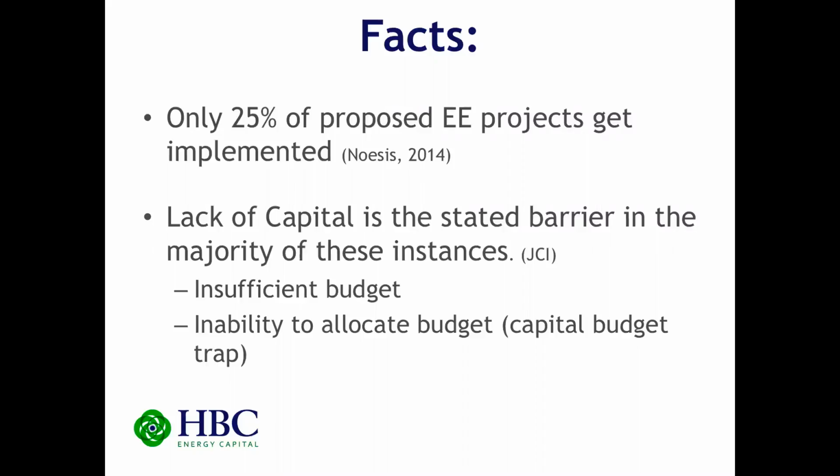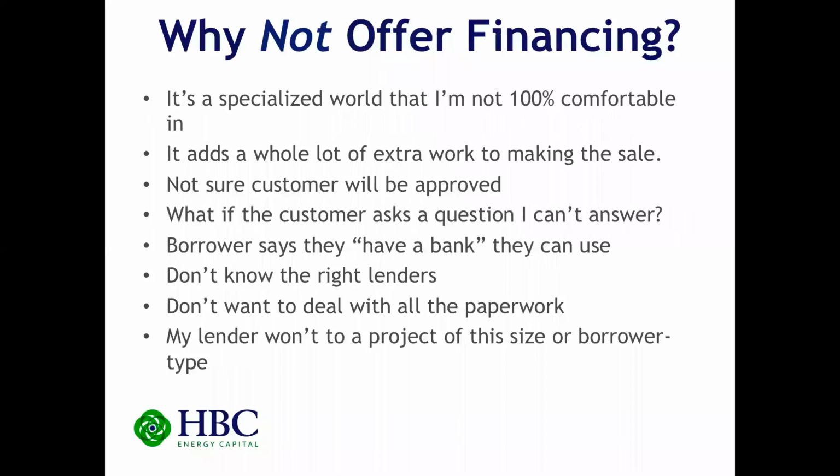That's where third-party capital and financing comes in and becomes a great sales tool for solution providers to offer to their customers. The problem is, there are a lot of reasons to not offer financing or make it part of your sales process. Financing is a specialized world that you may not be 100% comfortable communicating in. There's a lot of jargon and terminology thrown around, and unless you live and breathe this stuff like I do, it can be daunting.